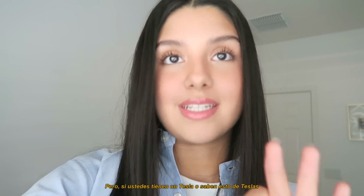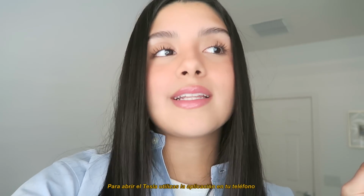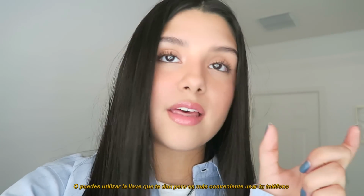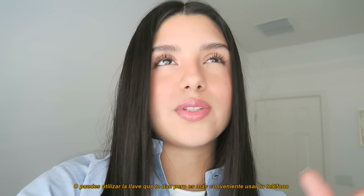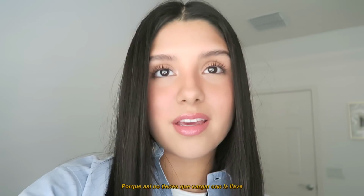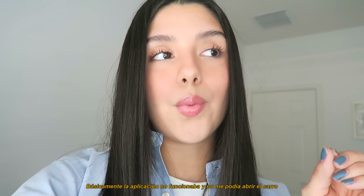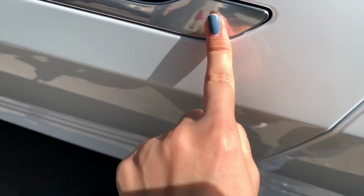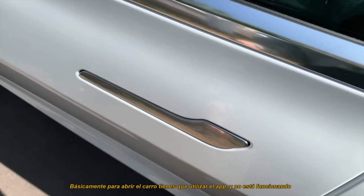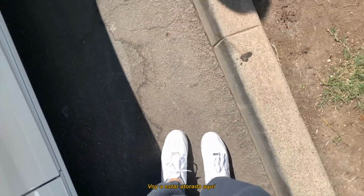But if you guys own a Tesla, or if you know this about Teslas, to open your Tesla, you basically use the app on your phone, or you can also use the key that they give you, but I guess it's just more convenient to use your phone as a key because then you don't have to carry the actual key. Basically, the app was down and I couldn't open my car. So basically, to open this car you need to use the app, and it's not working. So great, I will be stranded right here.